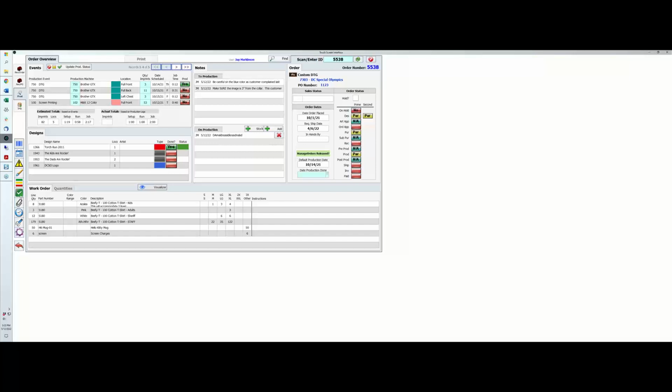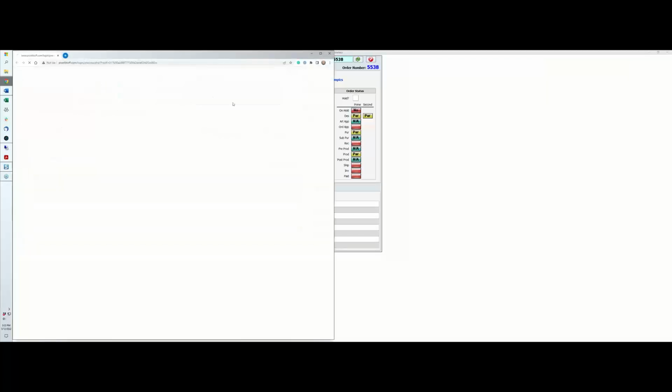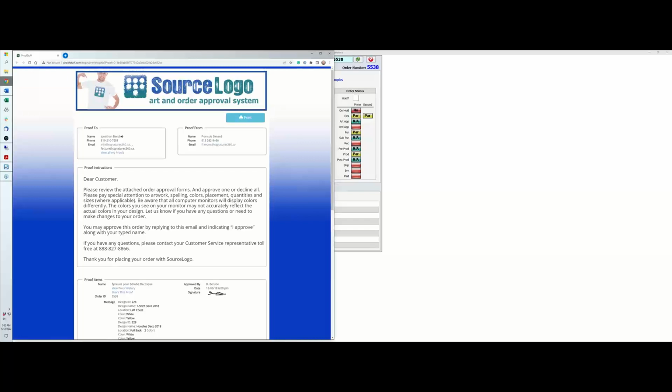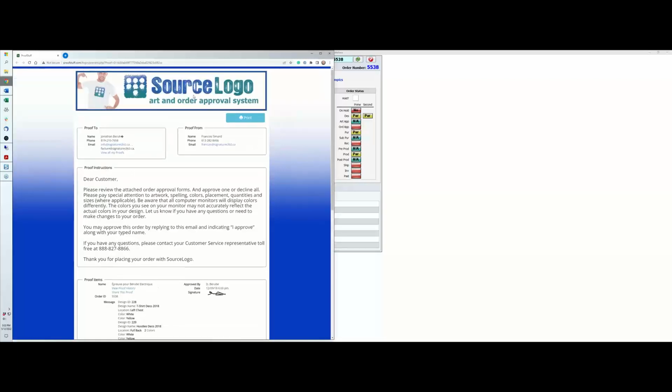So if I wanted to do that, I just click on this little Proof Stuff icon. That's this little green check mark, and I can see we have a proof that was approved. I'm going to click on our little world icon. That's going to bring up a web browser, and that web browser is going to show me that Francois approved this proof. I have a date and time stamp. I have a signature. All of this is customizable. Obviously, your logo would be up here. Source logo is my fictional company, but that would be your logo.